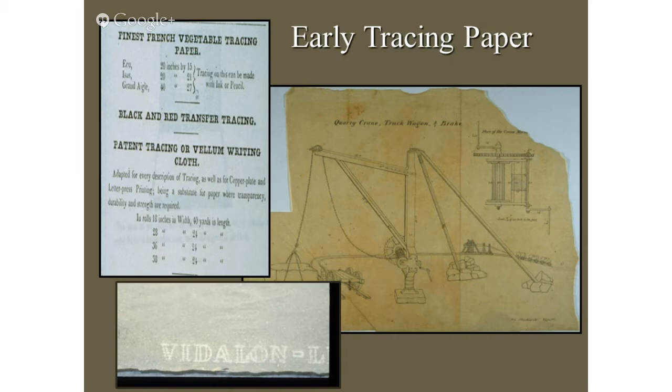It was available from stationers and artist supplies by the early decades of the 19th century, when French tracing papers such as the Dallon, you see the watermark here, this is actually a later version, but it's a name still with us and part of the Canson Montgolfier family of papers, was considered superior. You see, we're advertising the finest French vegetable tracing paper.